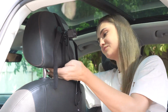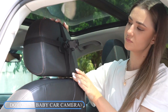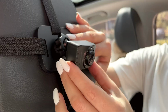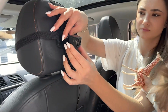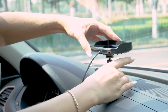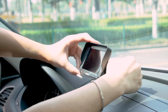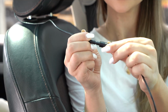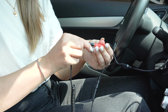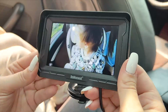Speaking of peace of mind, turning around to check on your baby in the back seat is so distracting. The DoHonest baby car camera gives you immediate visual confirmation. This isn't just a camera. It's a full HD monitoring system with night vision and a 4.3-inch display. You get a crystal clear, wide-angle view of your little one, day or night, without ever taking your eyes off the road. For parents, this is an absolute must-have.